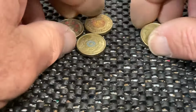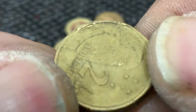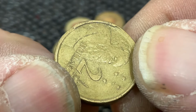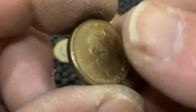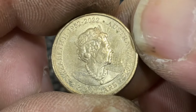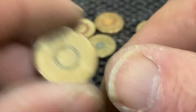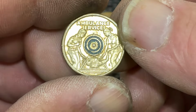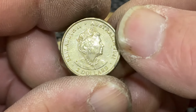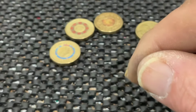Well, well, well. Very nice rim cut, happy with that. It's massive. Boozy. Real boozy, that one. Pretty average Matildas. It's got some green there. I'm not going to keep that. That's going to go back. Very, very average ambulance. And I'm not going to keep that either because I'm going to leave that for a newbie.